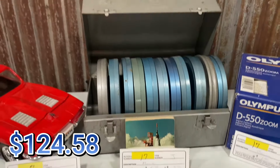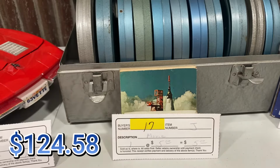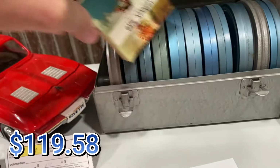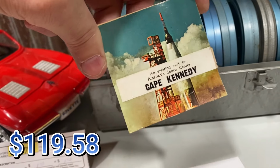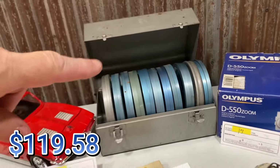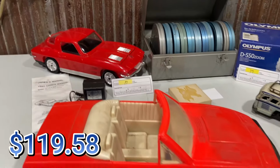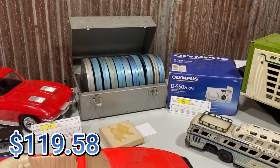And then here, the thing I'm most excited about was these movies, these 8mm movies. I got them for $5, and then I didn't notice that this was actually stuck here in the side earlier. It's a Cape Kennedy 8mm film. This by itself sells for about $12 to $15, and I think I can sell these for $100. So anyway, I'm gonna get this stuff all listed and see how it goes, and I will report back once we get something sold.